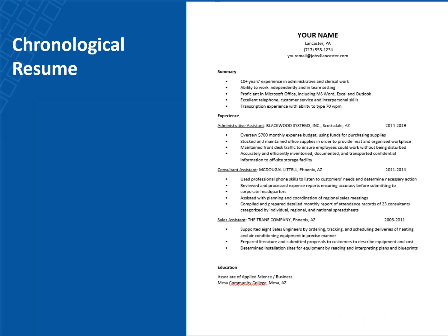So we're going to look a little more closely at what the strong action verbs are. If we look at this resume, and you're going to receive an example of resume templates at the end of this workshop, but I just want to show you this. If you look at this resume here, we can see what the format is. We have the header at the top, then the summary, and then, in keeping with the chronological resume format, we have the experience. You can see that it starts with the position, the company, the location, and then the time that they were at that company.